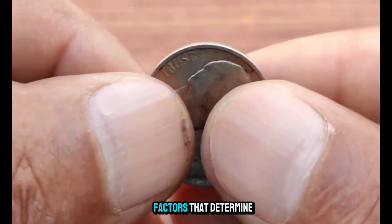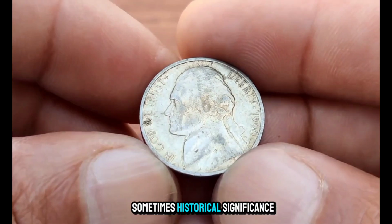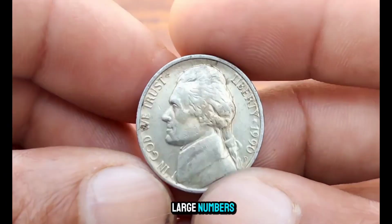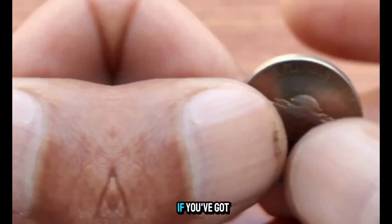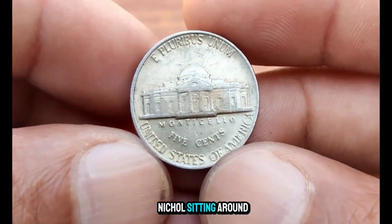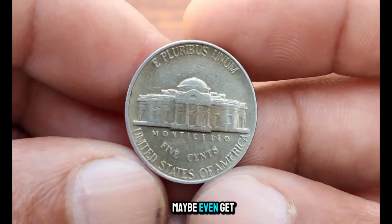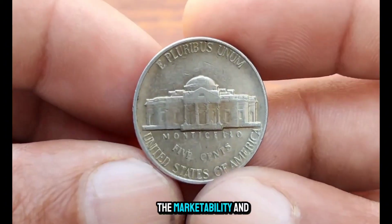Remember, the key factors that determine a coin's value are condition, rarity, demand, and sometimes historical significance. Even though the 1990 Jefferson nickel was minted in large numbers, its condition can make all the difference in the world when it comes to value. If you've got a 1990 Jefferson nickel sitting around, it might be time to take a closer look. Inspect it carefully, maybe even get it graded if you think it's in really good shape. Grading can enhance the marketability and value of your coin.